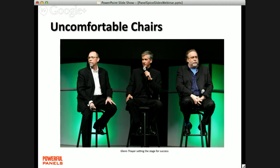This is Glenn Thayer, who I think kind of looks like Anderson Cooper. We call him the Anderson Cooper of the meetings industry. He's moderating a panel discussion with some other luminaries in the meetings industry. And if you notice, they are sitting on bar stools too. Bar stools aren't exactly the most comfortable chairs.